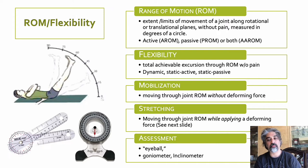Mobilization moves a joint through its range of motion without applying a deforming force, while stretching defines any activity that does apply a deforming force along the rotational or translational planes of motion of a joint. You can either observe the range of motion or actually measure it with a device.